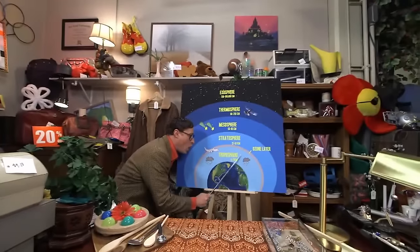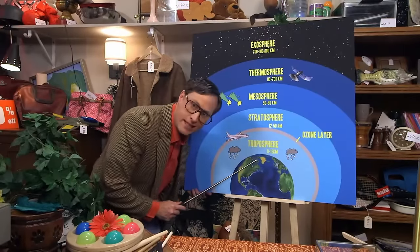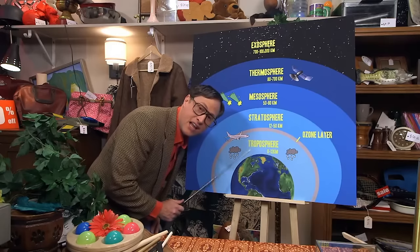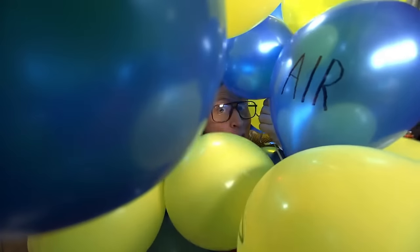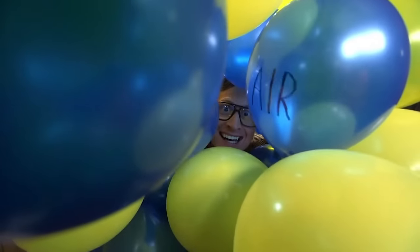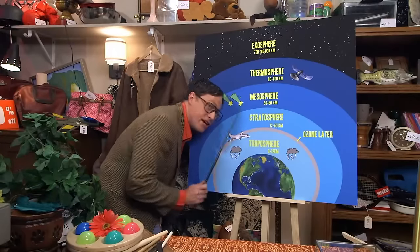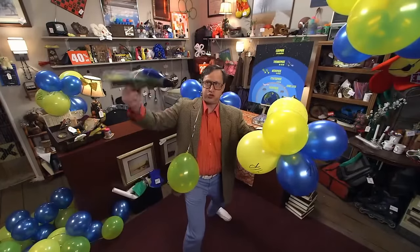Okay, the troposphere. This is the layer where we are all existing right now, where all of our weather happens. There's a lot of air molecules in this layer. Think of these balloons as air molecules. There's a lot of air in this layer. Yay, air! Next layer, the stratosphere. There's less air molecules in this layer, and it's where jets fly.